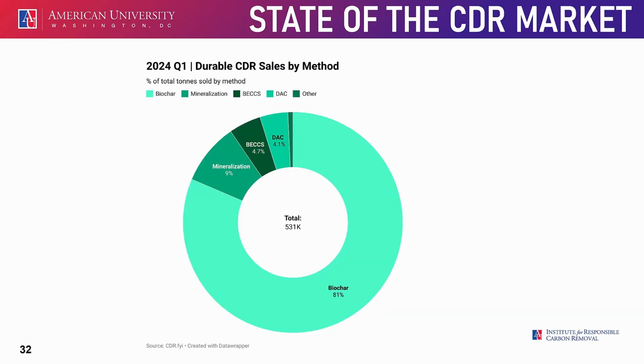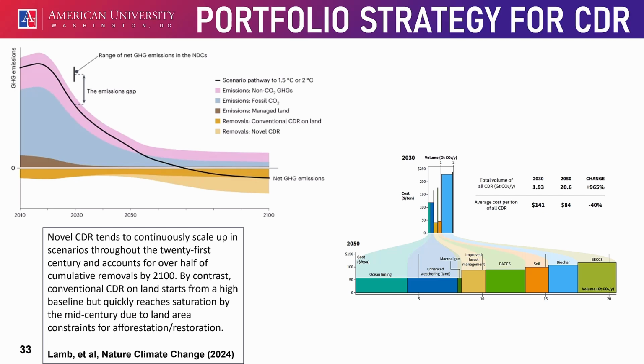And right now, we are looking at some mixed approaches that are giving us carbon removal with biochar, one of the approaches that we'll talk about in a subsequent lecture, providing about 81% of all of our sales of carbon removal, right? But in the longer term, we're going to need substantial amounts of these other technological approaches to get us to where we need to be, right? This may include marine approaches and direct air capture, and so forth, right?